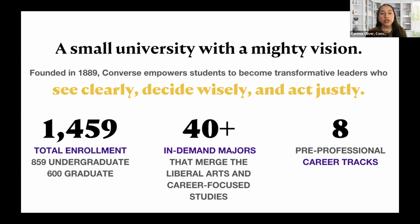So we are a smaller university. Our total enrollment sits at 1,459 students. 859 of those would be our undergraduate students and 600 of those would be our graduate students. This is a little bit further down the line, but once you graduate from Converse or any university that you choose, we do have 3 different graduate programs available in education, management, and marriage and family therapy. So those are available to students once they have completed their undergraduate degree.